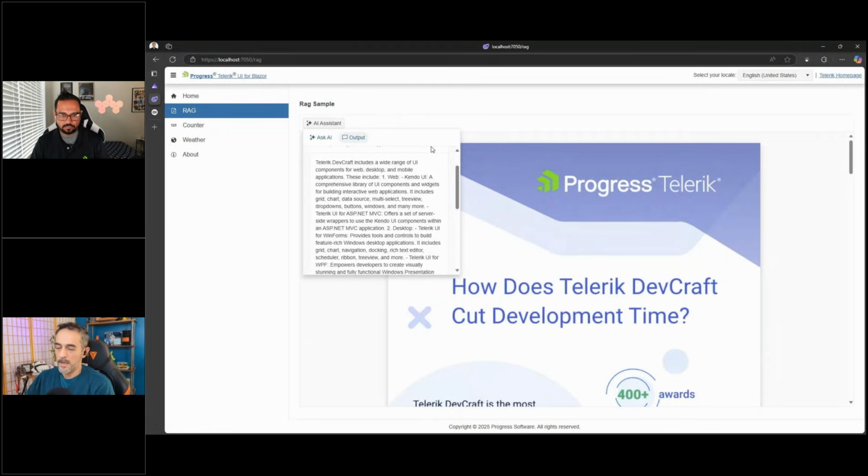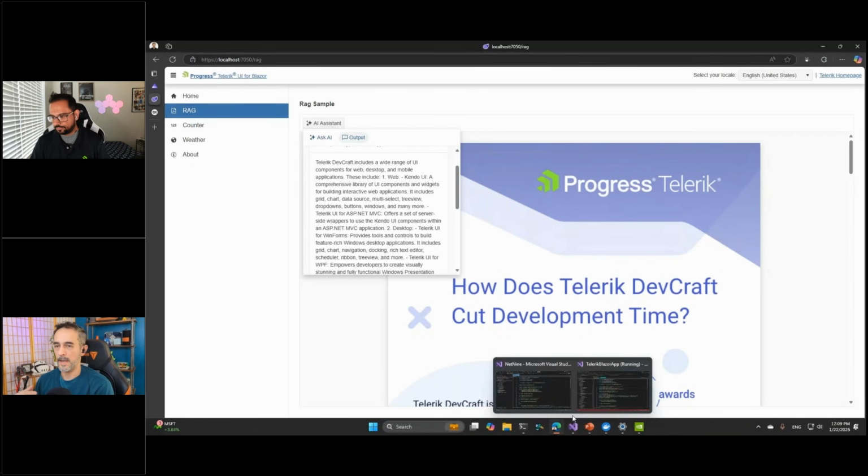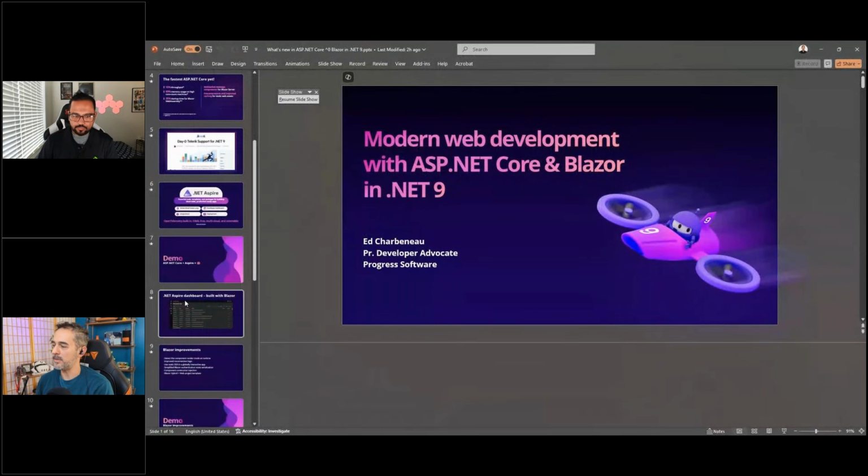So this is our updates with Aspire and how they integrate with our development lifecycle within ASP.NET Core. And we're going to go ahead and move on to talk a little bit about Blazor.